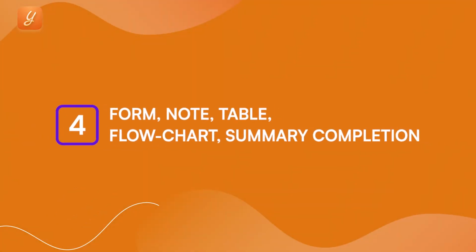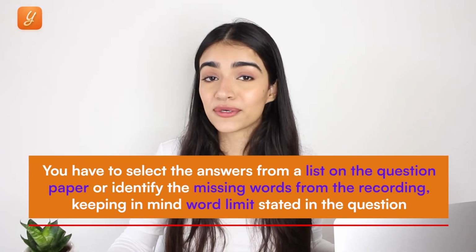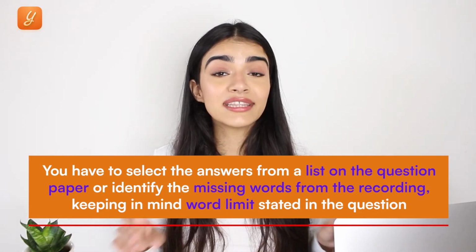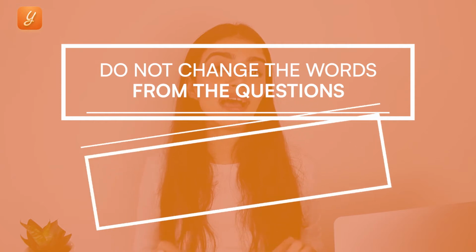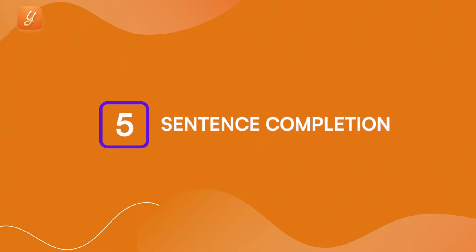Task type 4. Form, note, table, flowchart, and summary completion. In this type, you have to select the answers from a list on the question paper or identify the missing words from the recording, keeping in mind the word limit stated in the question. But remember, you do not have to change words from the question and you will have a penalty for exceeding the word limit. That brings us to type 5, sentence completion.